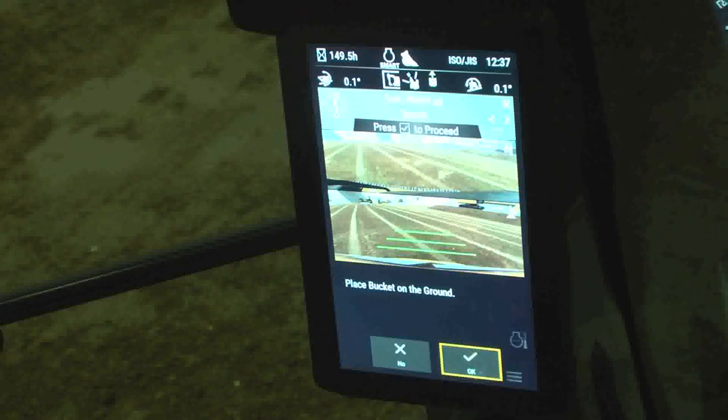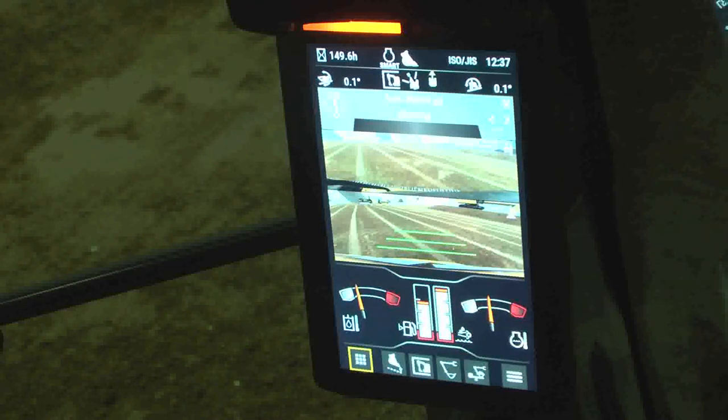Again, it's always going to ask to warm up. It's just getting the hydraulic oil warmed up. You don't have to deadhead the cylinders anymore.